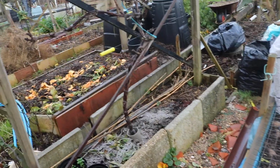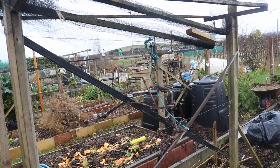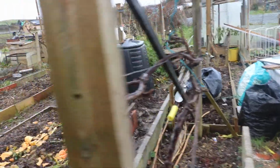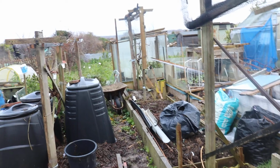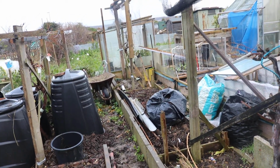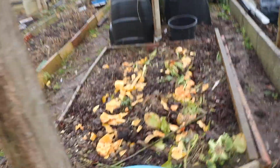Then remember the grapevines. That one I've done, it's all picked and pruned. I'll really give that a hard time, that one. That's the one that was quite heavily had powdery mildew, and then I've taken that one out in the middle. I've taken this one out, and that's now going to become the potato bed.